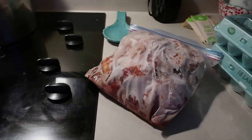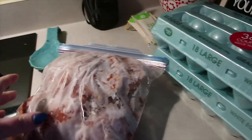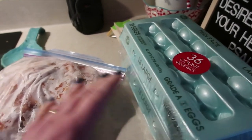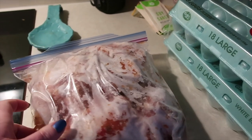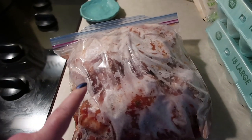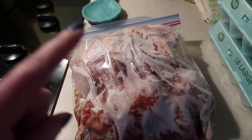Happy Saturday morning. I just went out to the garage to get some more things in for the day. I needed some eggs in the refrigerator. This is like a little garage grocery haul. We did salsa chicken last night in the Instant Pot. I don't think I showed that to you when we ate it, but it was so good. Sometimes it's like, hey, let's do that again.